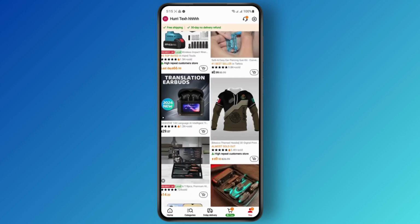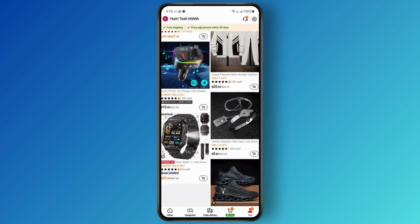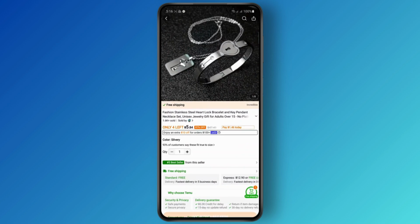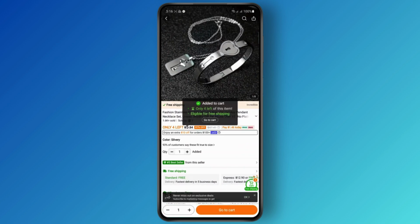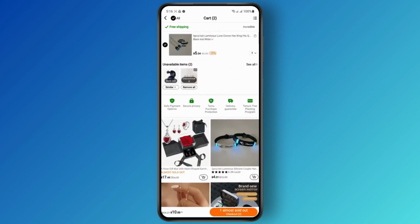And if you want to purchase something, for example, let's just scroll down and find something to purchase, something like this. What you can do is add now, and then once you do that, you can go to cart. And whenever you check out, your credit balance will deduct the certain amount for your discount, and your credit balance will be used that way.